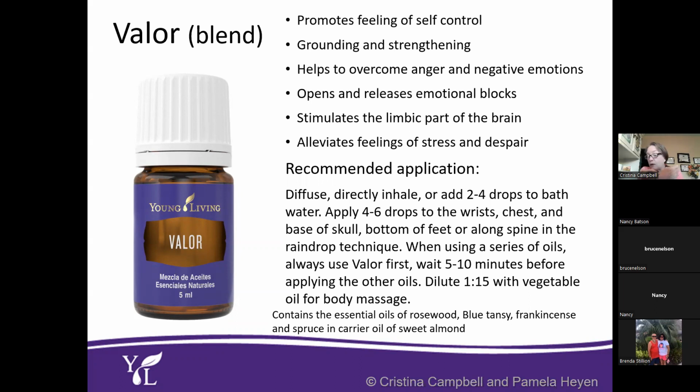If you have to go to work, make sure you have a bottle. Now, not too many people can get 15 ml bottles of Valor, but when you can, go for it. Otherwise, stock up on 5 ml bottles and have one in your office, have one at your home office. And of course, have one in your car, so that when you go to the chiropractor, you're putting it on the bottom of your feet and your wrists like that, so that you adjust easier.